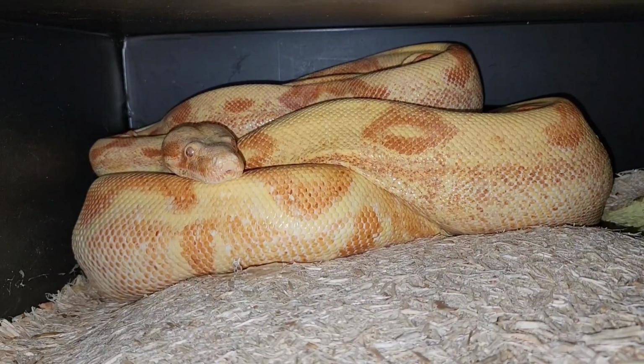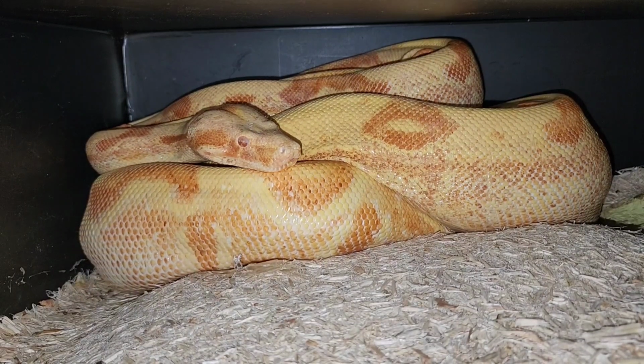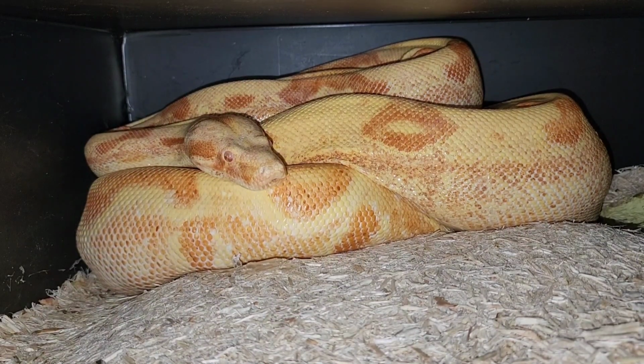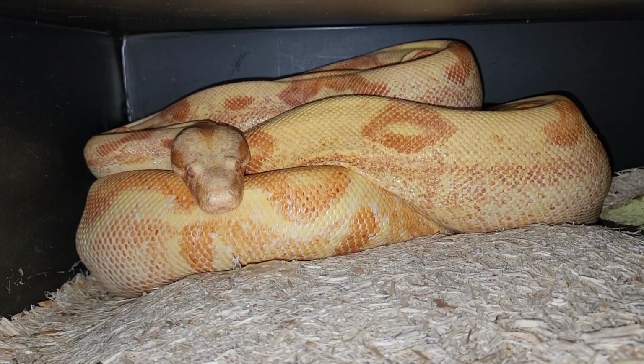This is a Pastel Dream Sunglow. And she was bred by an IMG Sharp. She's got really good red influence. It's about a 7-footer. Had a nice ovulation too. So, time will tell. We'll see.